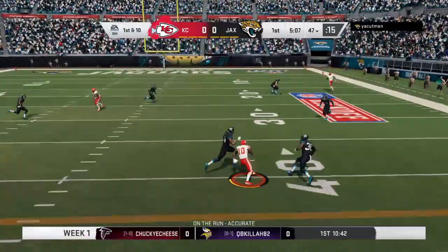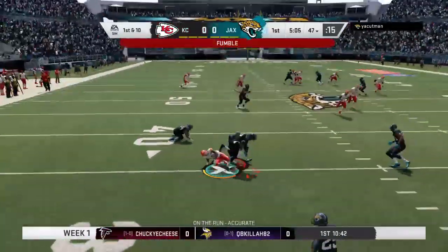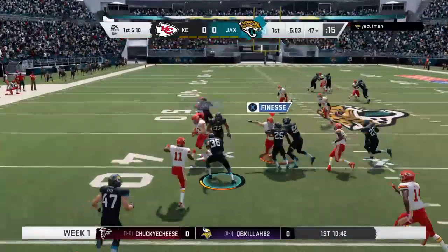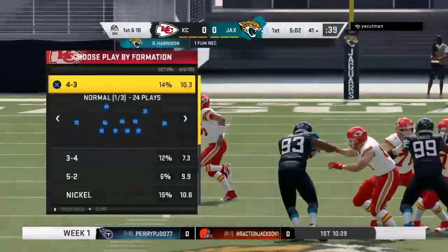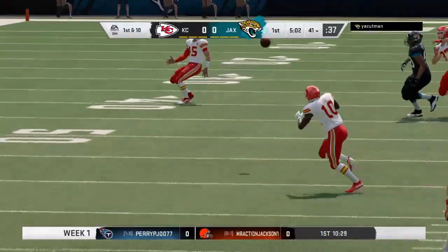Flush to his right. He's got Hill, he's hit, and he lost the football. And the Jags grab it. And he's able to get it back to the 41-yard line. And the defense not able to get it.